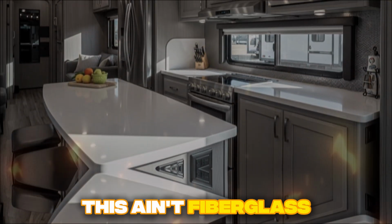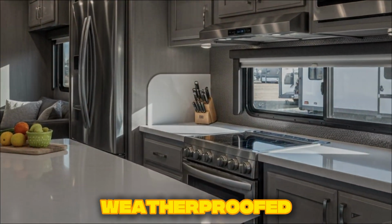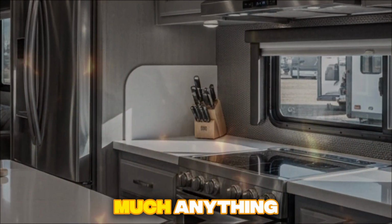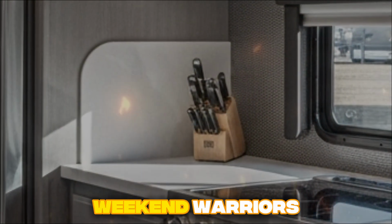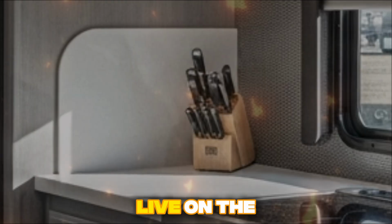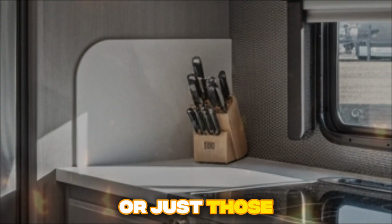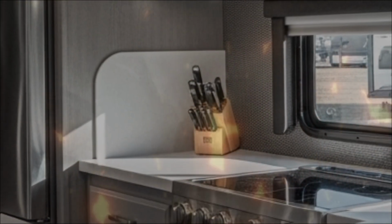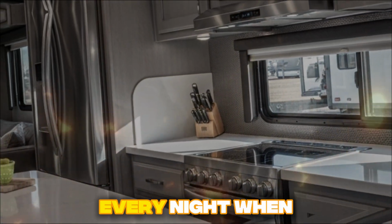This ain't fiberglass siding stapled to wood. It's full steel frame, insulated, weatherproofed, and ready to take on pretty much anything short of a tornado. The folks who buy these aren't weekend warriors. They're people who live on the road, full-timers, long-haul adventurers, or just those who want the ultimate freedom machine. You could cross the country 10 times in this thing and still feel like home every night.